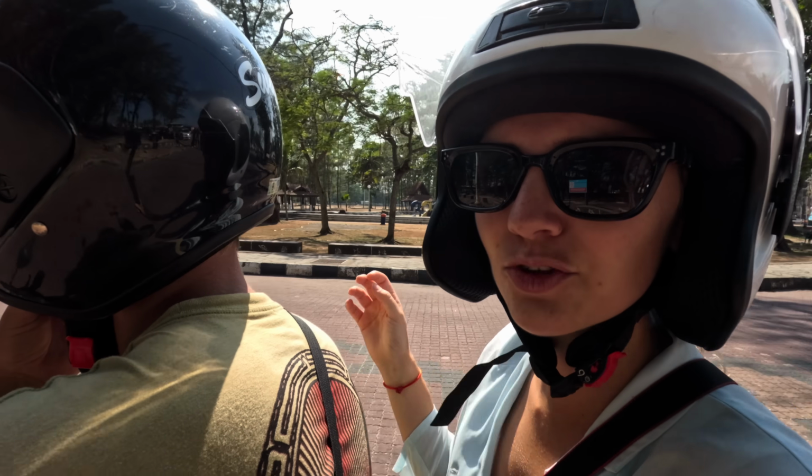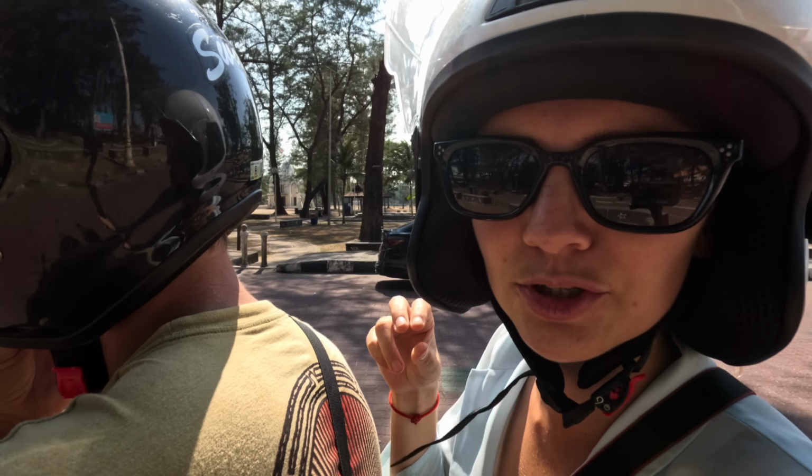Lots of street food, and it is Friday evening. I think the weekend in Terengganu is actually Friday and Saturday, not Saturday and Sunday. Correct me if I'm wrong. So I think it might be quite busy around here this evening.